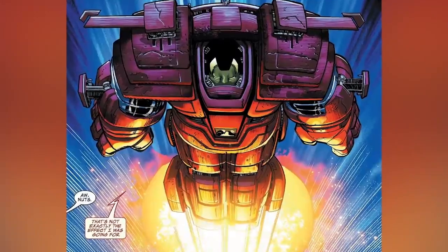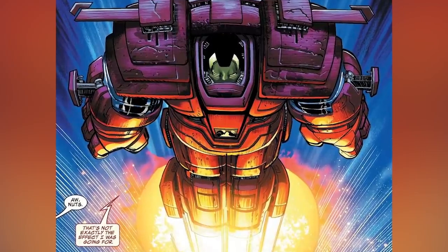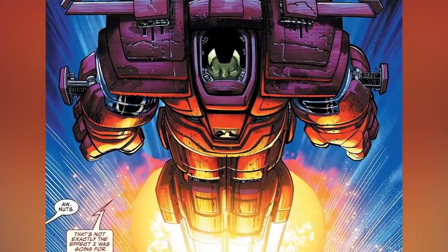Rather than a full suit of armor like most other suits Tony has created, the Hulkbuster Armor is actually an add-on to the modular armor that was introduced in 1994's Iron Man number 300. Basically, this armor had different add-ons used for a variety of situations, ranging from microsurgery equipment to the massive Hulkbuster. So, I guess kind of think of it as the Mr. Potato Head of Iron Man armor.